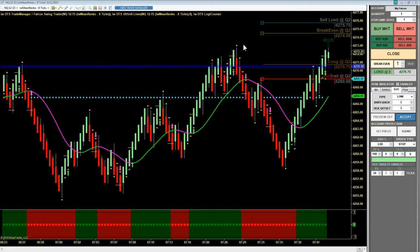So serious resistance here on the highs at 42.73. We really need to see somebody trade on the other side there. Hooray. And now perhaps we'll start to see some of these sellers' orders get engaged.